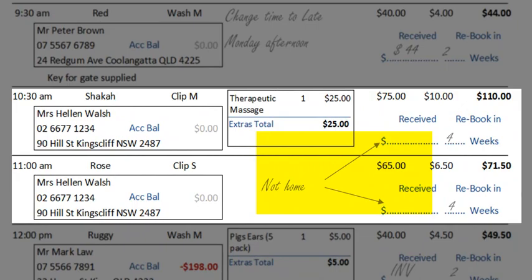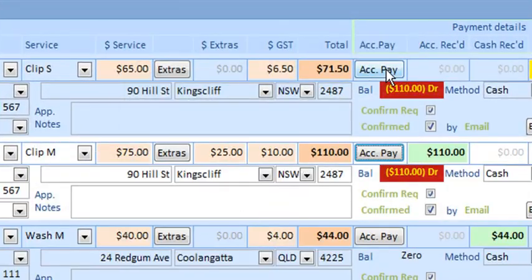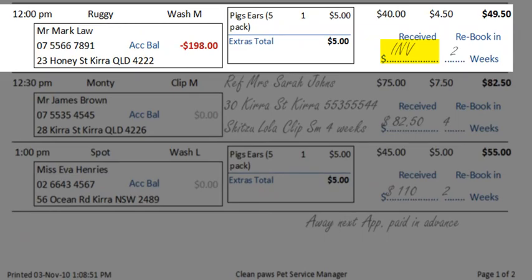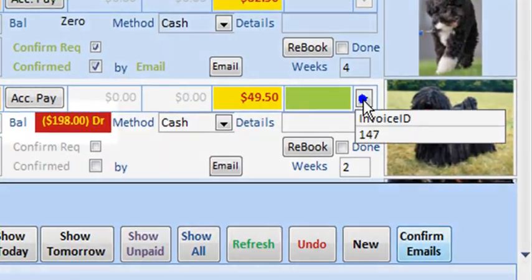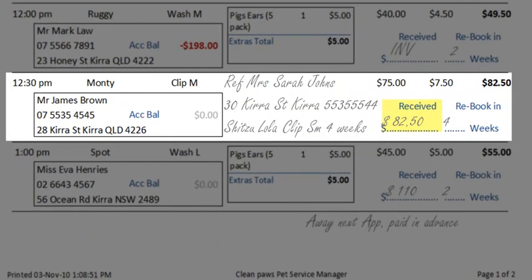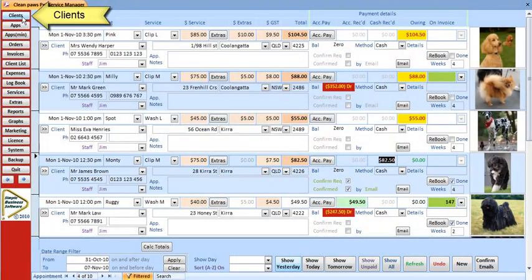Mrs. Helen Walsh is often not home, but always pays later, so I put both her payments on her account. Mr. Mark Law is an invoice customer, so I pay his appointment by adding it to his current invoice, taking his invoice amount to $247.50. Mr. James Brown paid in cash and also has his neighbour as a referral, so I double-click on the receive box to record full payment in cash.